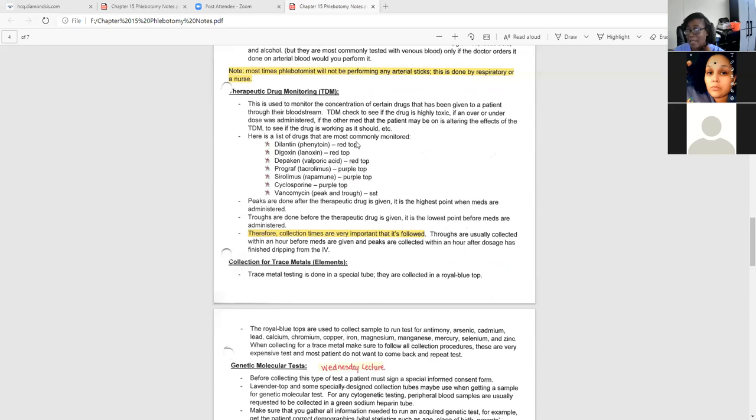And Dilantin. So if you see, I put the color tubes. This is something very important because, remember I did say a while back, common labs do have a cheat sheet on the order form. It tells you what color, the draw, and everything else. Therapeutic drug monitoring will just give you what drug you're monitoring, it doesn't necessarily give you the color tube you need to draw it in. So that's something you pretty much gotta know offhand.